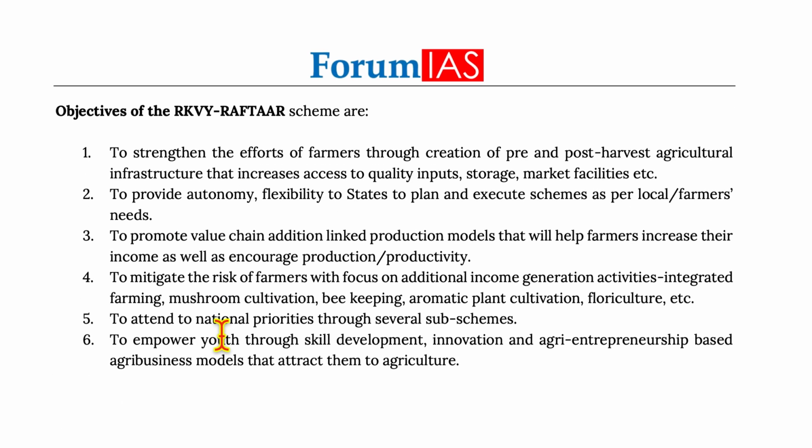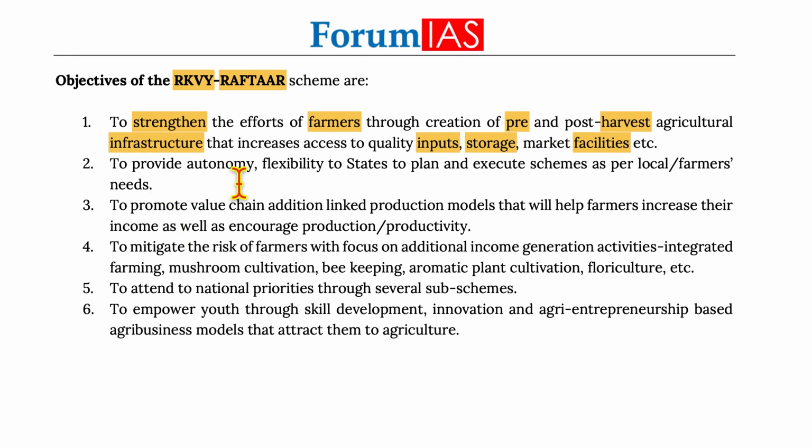Now, the objectives of the RKVY Raftar scheme are to strengthen the efforts of the farmers through creation of pre and post harvest agricultural infrastructure that increases access to quality input, storage, market facility, etc. It wants to provide autonomy and flexibility to states to plan and execute schemes as per the local farmers' need. It wants to promote value chain addition and linked production models that will help farmers increase their income as well as encourage production and productivity. It wants to mitigate the risk of farmers with focus on additional income generation activities, integrated farming, mushroom cultivation, beekeeping, aromatic plant cultivation, floriculture, etc.